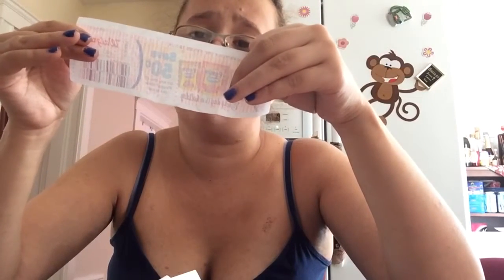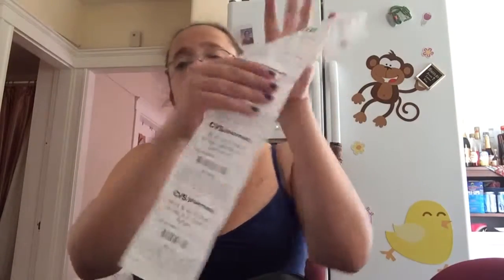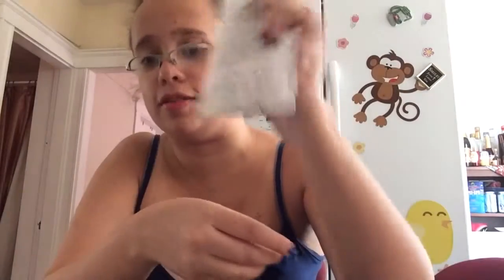Bunch of receipts. Did I mention receipts? Piece of paper. Receipts. A coupon for Peeps. I'm not a big fan of Peeps anyway, so I don't know why I have it. I just have more receipts and coupons. As you can see, I love CVS.